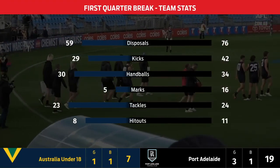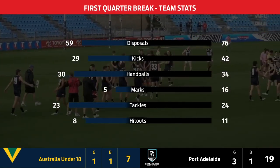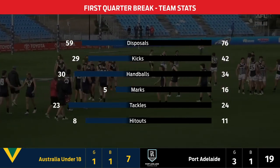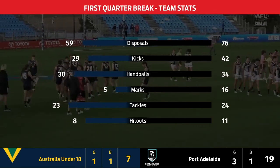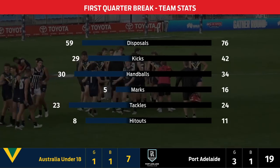Port Adelaide 3-1-19, Australia 1-1-7. 3 goals for Ollie Lord for Port. Nate Caddy, the lone goal kicker for Australia. We'll take a break here from Mount Barker. Second quarter is coming up shortly.